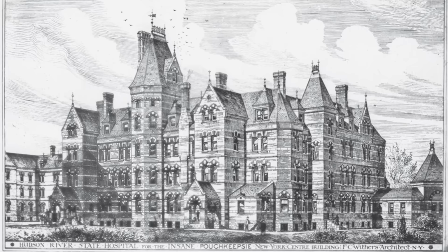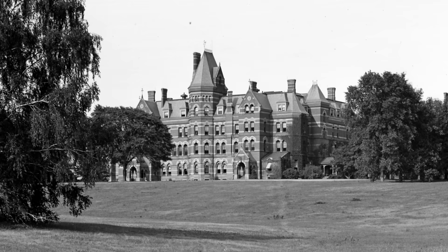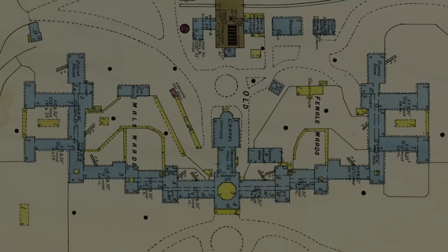Withers designed the main buildings in the high Victorian Gothic style, and Vaux and Olmsted designed the arrangement of the landscape. Original plans for the structure called for a symmetrical design with six wings flanking the center administration building, an improved version of the Kirkbride plan.